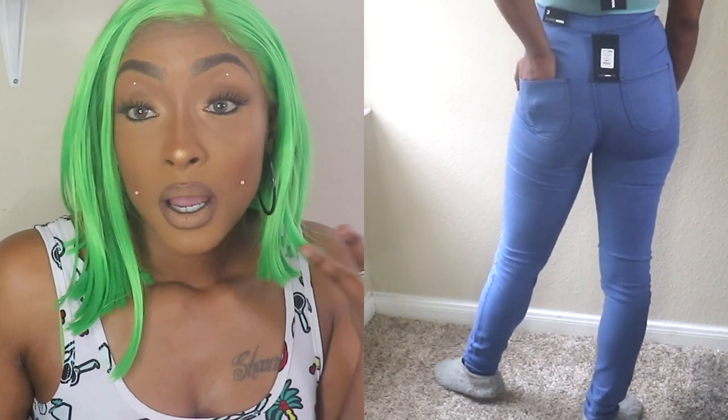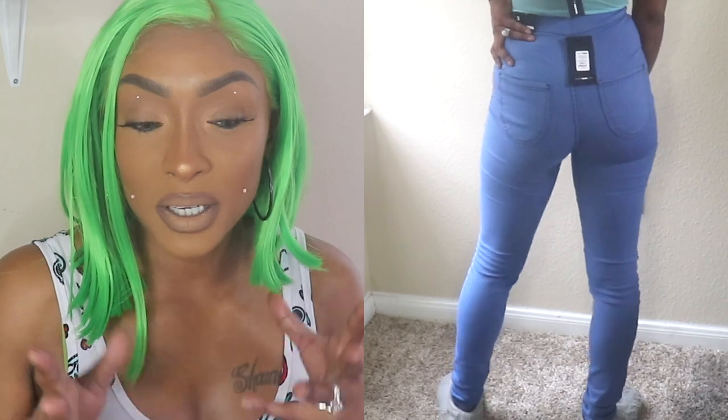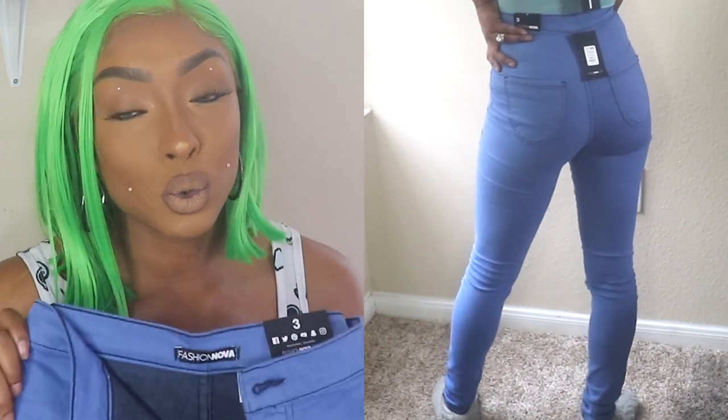I'm only 5'2", you guys, and I weigh 120 pounds. So, I mean, you do the math, you do the measurements, and as you can tell, it still works really well with my body shape. It still fits me. So I know I will be back to get some more Fashion Nova jeans if I don't get anything else.